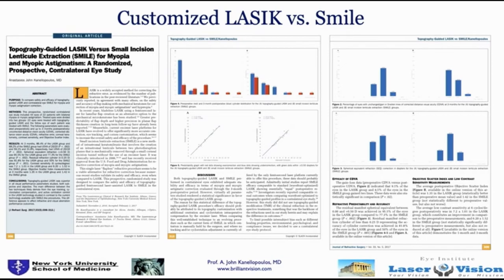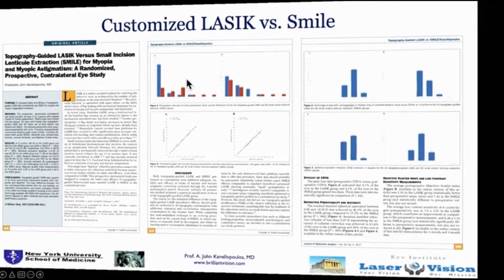And you can see this here. This is the post-op astigmatism in the LASIK eyes, and this is the post-op astigmatism in the contralateral SMILE eyes. You can see that it's all over the place. A lot of the eyes have a diopter of astigmatism post-op, where there is almost nil with the topo-guided LASIK.